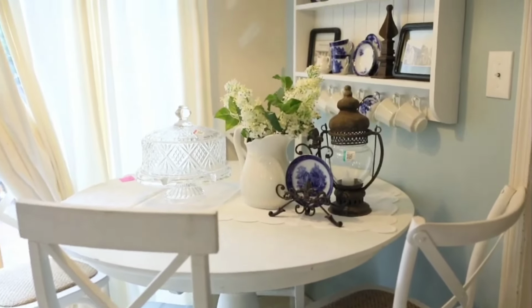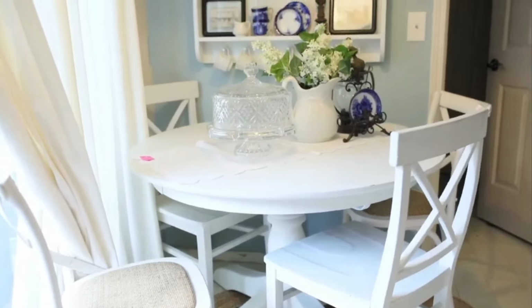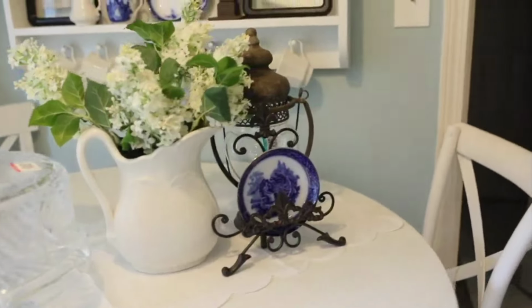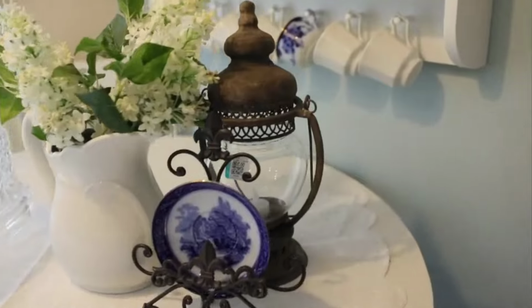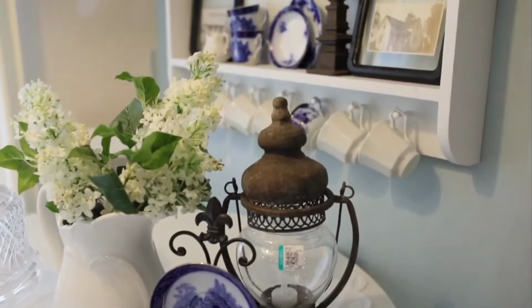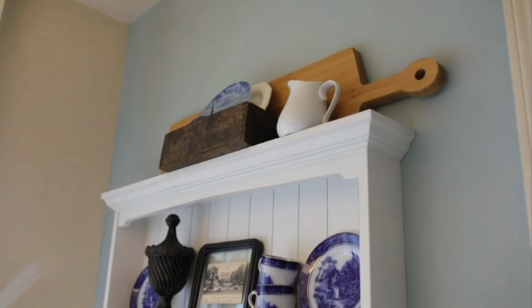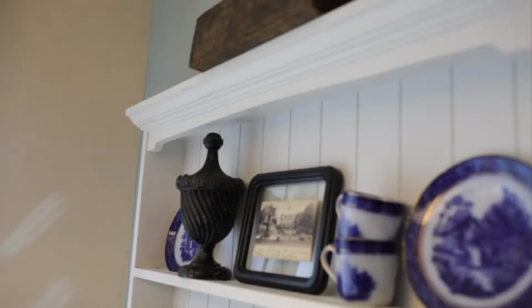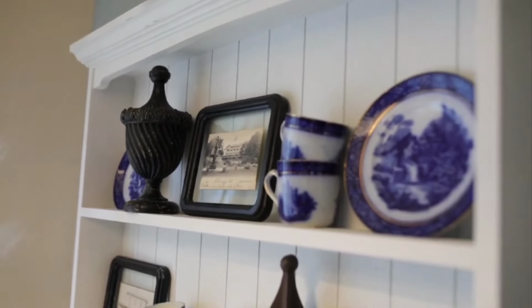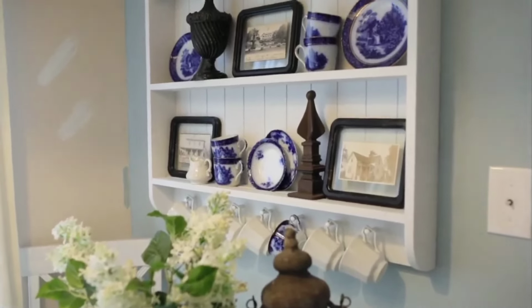I found this table off of Craigslist for $100, and the 2 crossback chairs I got for $20 for both. And then this was found at Goodwill for $7.99. I don't know if you can see the tip. Looks a lot like the finial tips. They're on the shelves. I don't know why, but I like doing that. And that huge cutting board up above was $9.99. The black and white postcards inside the black frames were found at a junk store. I bought those for $1.